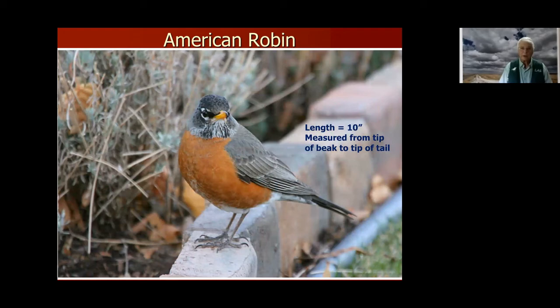I'll start by looking at a common resident bird called the American robin. I think everybody, or hopefully most everybody, can recognize the American robin. Robin redbreast, as we used to call him when I was a kid growing up in Pennsylvania.